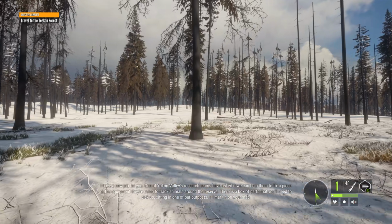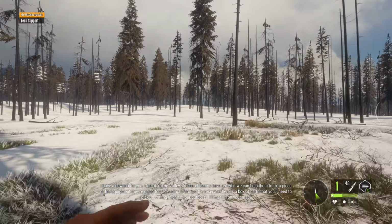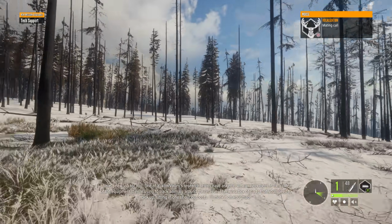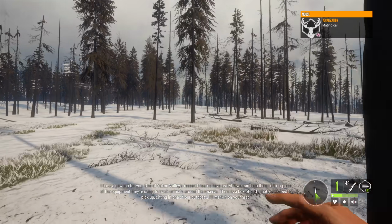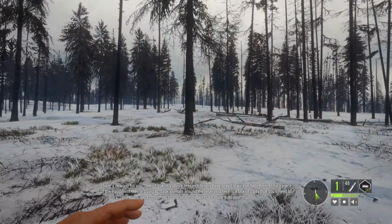One of Yukon Valley's research teams have asked if we can help them to fix a piece of the equipment they're using to track animals around the reserve. There is a box of parts that you'll need to pick up, sitting in one of our outposts. I'll mark it on your map.